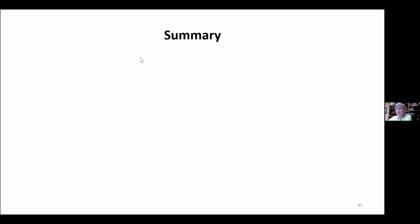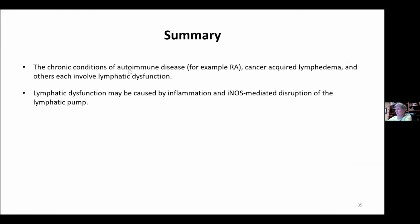So in summary, tonight, I hope I've given you an insight that we maybe need to look earlier. And by the time the swelling occurs, it may be too much. Chronic conditions of autoimmune disease, for example, RA that I showed you. Oh, and by the way, RA is a comorbidity of cancer-acquired lymphedema, especially in breast cancer patients. Each of these, RA and cancer-acquired lymphedema, involve lymphatic dysfunction early in the etiology.